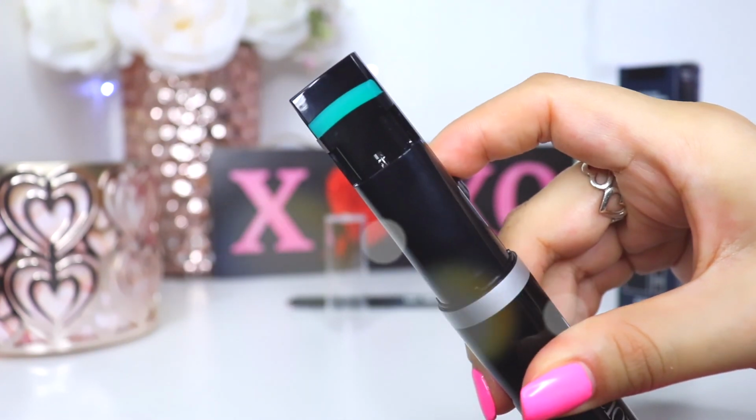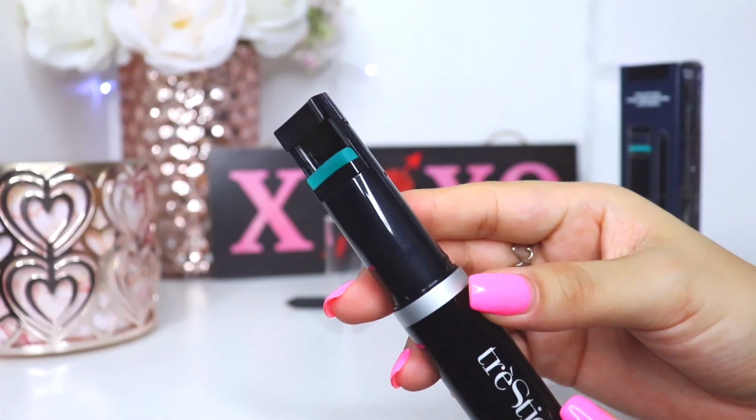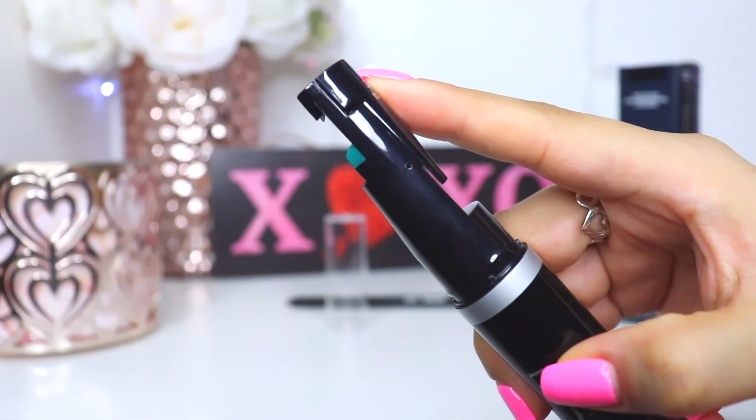It's not going to curl all your lashes. You have to curl it in 3 sections: the outer corner, middle section, and then inner corner. It's plastic. You have a little curve on the inside that touches your lid, but not too much, so that you don't get any skin when actually curling the eyelashes. It's pretty convenient. I love it.